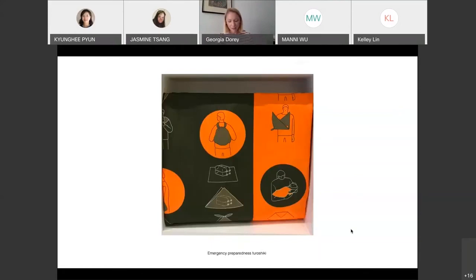And this is, beyond the beauty of the gifting of the furoshiki, a purely practical example. This is one I picked up in Kyoto, and this is an emergency preparedness furoshiki. So it's reflective, and it's also waterproof. So it can be used in many different practical ways, and the illustration on the outside illustrates these, such as a sling to carry a baby, or as a screen to change behind. And emergency preparedness is a very real thing you need to be prepared for when living in Japan, because they have a lot of tsunamis and earthquakes.